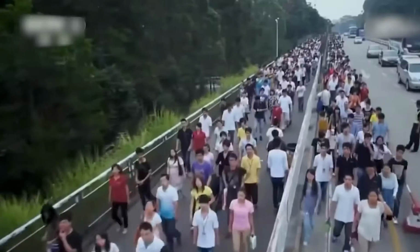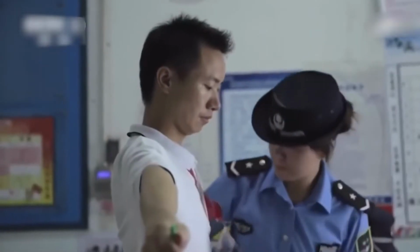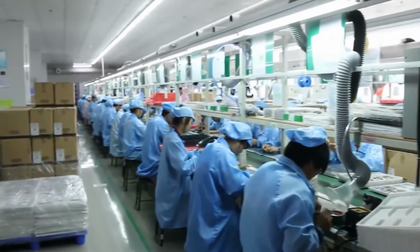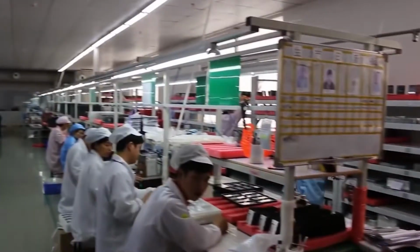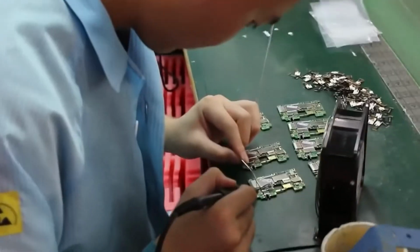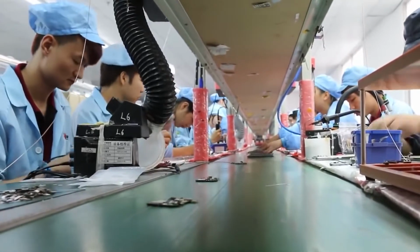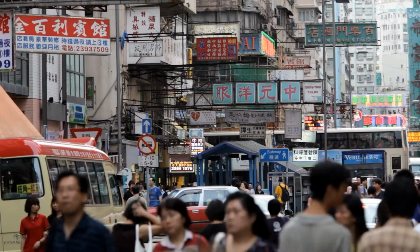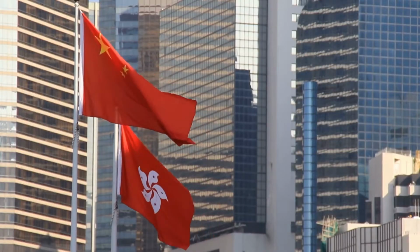The factory workers live in dorms in tall buildings just outside the gates of the factory, so they can make it to work easily. The dormitories were specifically built to house the thousands of workers at the factory, and each room houses around 8 people in bunk beds. Foxconn first started producing phones for Apple back in 2007, and is the largest employer in mainland China. While Apple's designs are developed and perfected in Silicon Valley, the actual assembly of the phones takes place in China in order to cut costs.